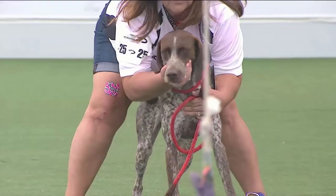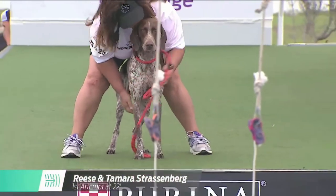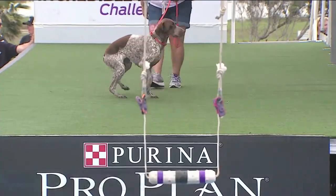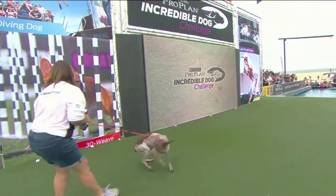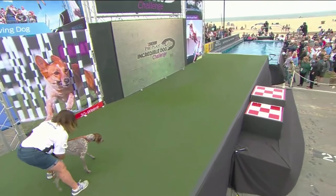All right, so next up is Reese once again. Passed at 20 feet, took it down on her first attempt at 21 feet. And we'll see what she can do here. She doesn't want to back up. She's ready to go get it right now.